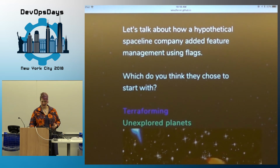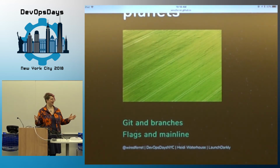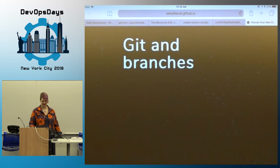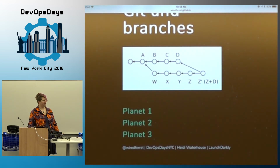So let's go look at unexplored planets. Greenfield construction, right? Which one are we going to do? Git branches. Lots of you work in this right now. What planet do you want?